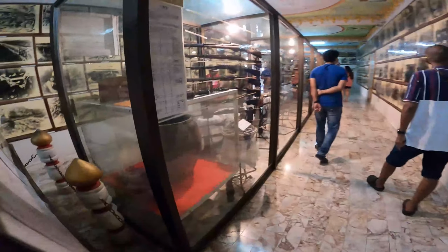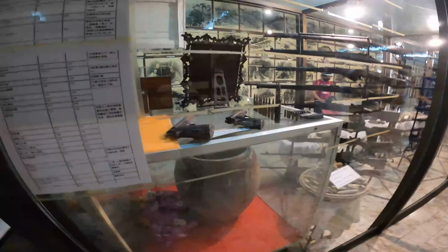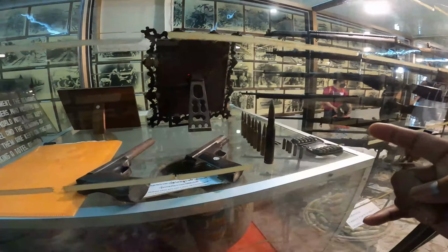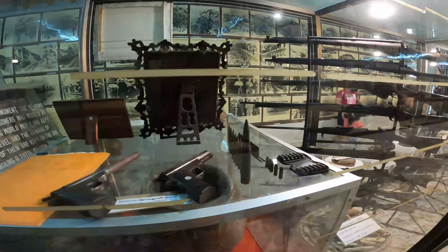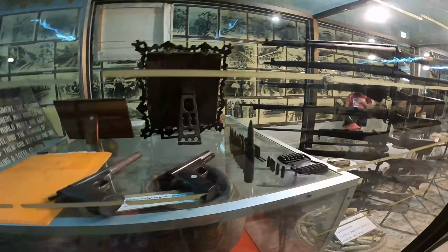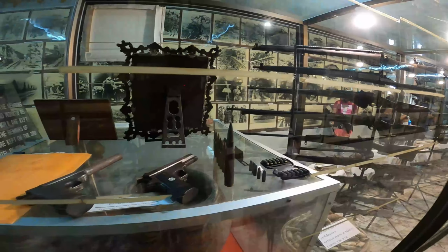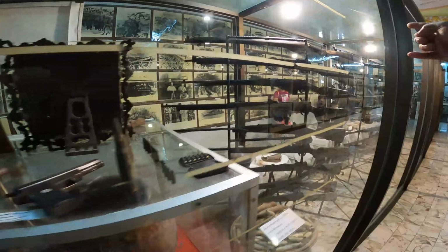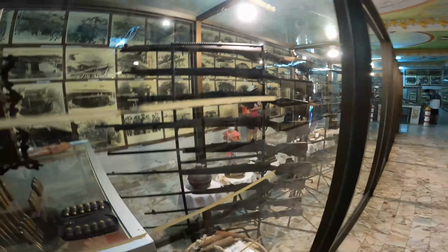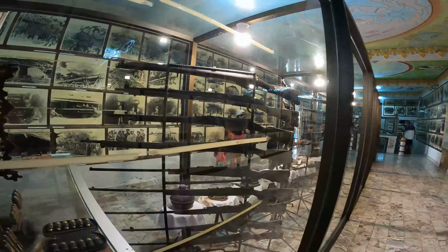These are the guns out there, the rifles. Look at this bullet. This is the bullet, okay? It will be put over there, and then it will fire, and the people will be dead. Wait, how can this one make people dead? You put it there, and then boom, it hits, and then dead.